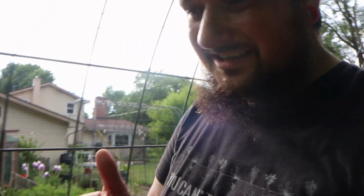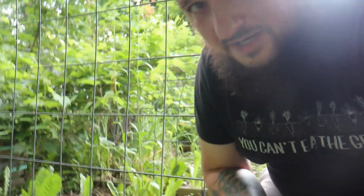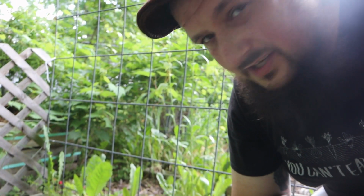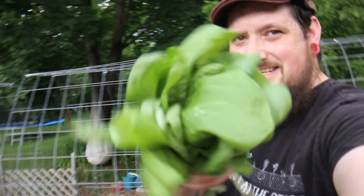All right, so what I actually came out here for was some bok choy for dinner tonight. Oh yeah, this is my first year actually having some decent bok choy, and it's one of my wife's favorite things. She likes Asian inspired dishes, so that's what we're making tonight. We're making a little stir fry for dinner. Check that out. Decent little bundle of bok choy right there.